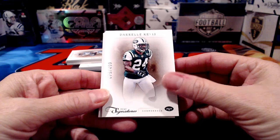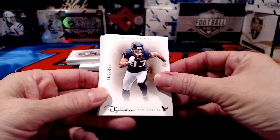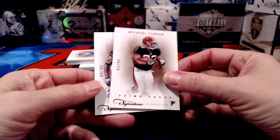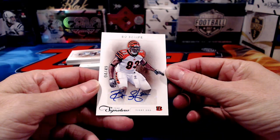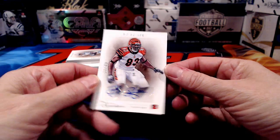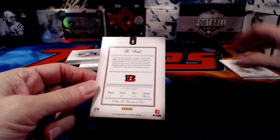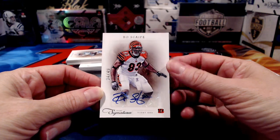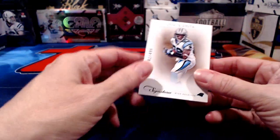So first out, Darrelle Revis numbered to 499 for the Jets. Kevin Walter numbered to 499 for the Texans. Michael Turner numbered to 99 for the Falcons. And a hit for the Bengals numbered to 49 with Bo. I don't know how to say his name. Scaff? Well, just go with Bo. And I actually don't know that player, so I don't know if that is a good hit or not, because I'm not familiar with the guy. But Bengals fans, I'm guessing you probably know, right?